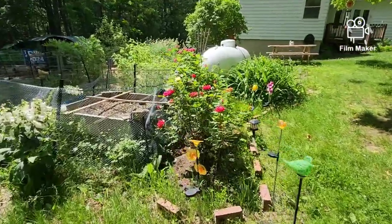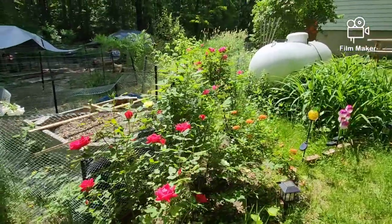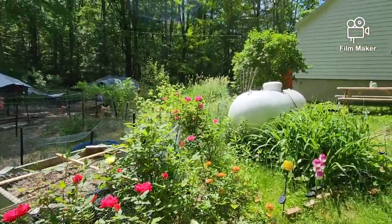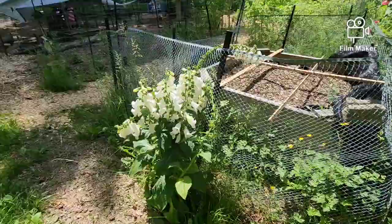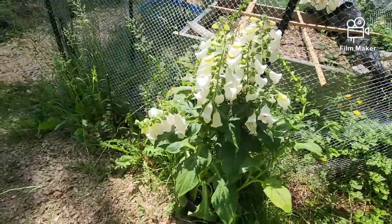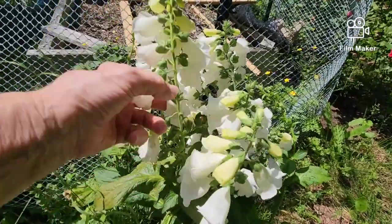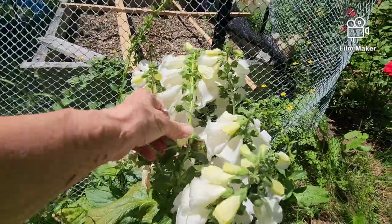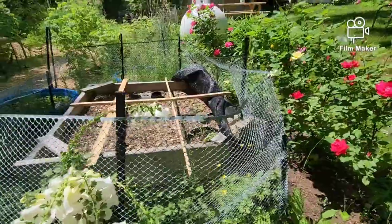Isn't that pretty, the flowers? Just so beautiful. The roses are so beautiful. They're doing so good. Look at this little guy. He's spreading out. Yep. Oh, I gotta make sure I give him some water today. There you go. Yep. And we'll cover that up and check those.